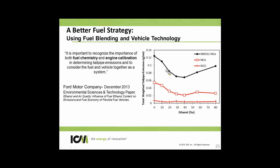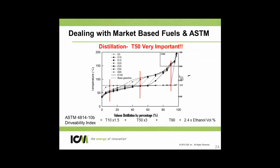We do have some increase sometimes with the E85. We have ethanol percentage at the bottom, and weighted tailpipe emissions here on the y-axis. This was an FFV. Great study to talk about fuel chemistry and engine calibration. So this is the value of simply adding ethanol that we see. But again, the consumer fuels are a lot different in emission values.